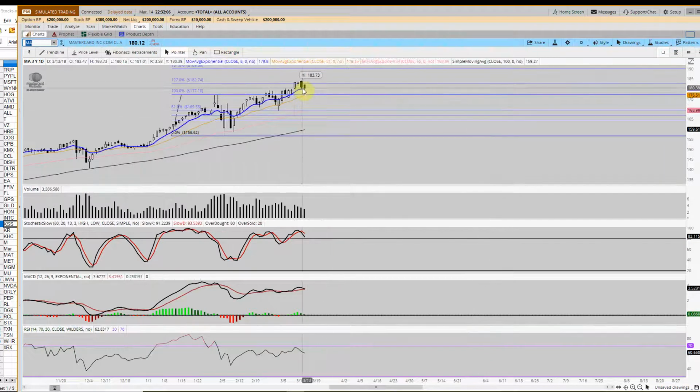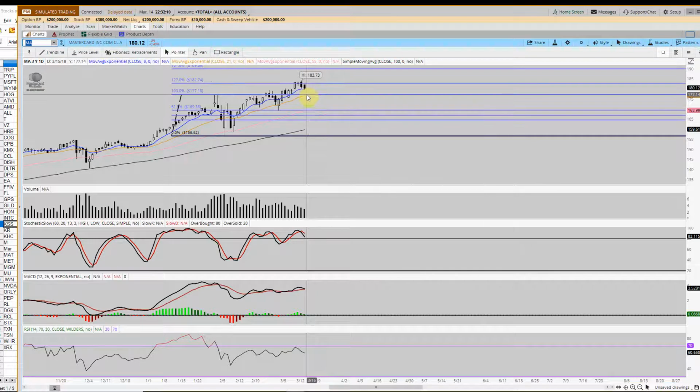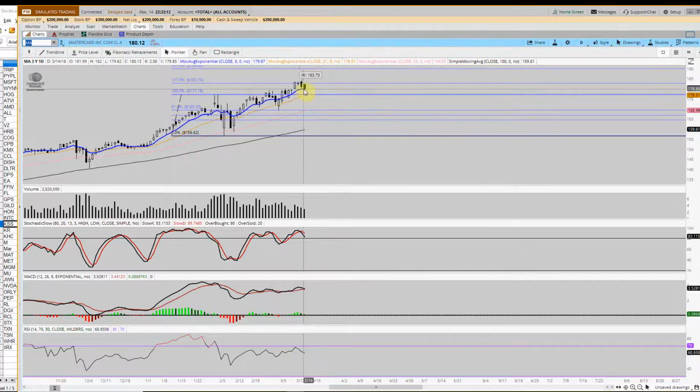So let's take a look at MasterCard. We did come down and touch the 8 EMA, as I said that we generally like to do. The difference here, though, is that the 8 EMA is starting to roll over. Typically when you touch it or kind of come through it like we saw on this candle, the 8 EMA is still rising. Now it's starting to turn over.